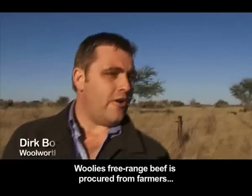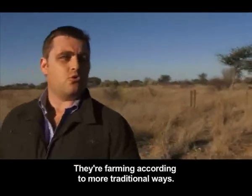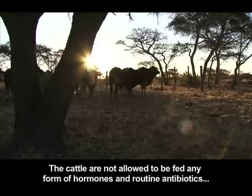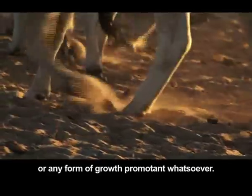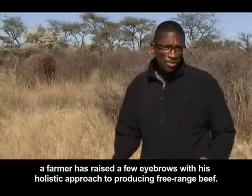And what are those standards that you're talking about? Well, Woolies free-range beef is procured from farmers who are known for the good extensive farming methods. They're farming to more traditional ways. The cattle are not allowed to be fed any form of hormones, routine antibiotics, or any form of growth promotant whatsoever.